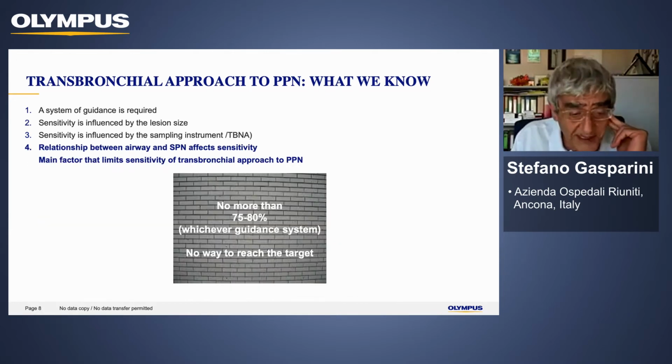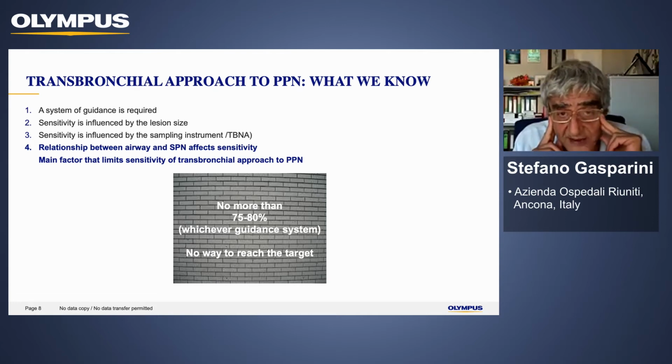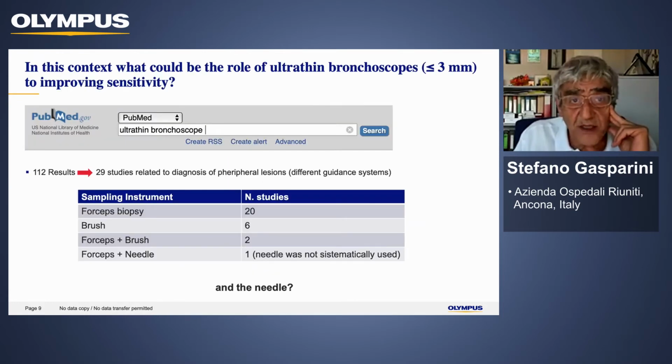Another important factor that affects the outcome of the transbronchial approach to pulmonary nodule is the relationship between the airways and the nodule. If there is not a bronchus leading into the lesion, it is difficult to reach the target. And this is the reason why, whichever guidance system is used, sensitivity is generally no greater than 75-80%. Well, in this context, what could be the role of ultra-thin bronchoscopes less than 3 millimeter in diameter?